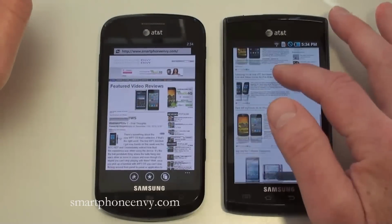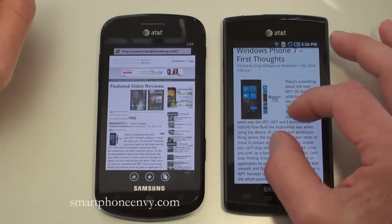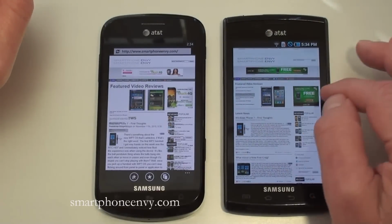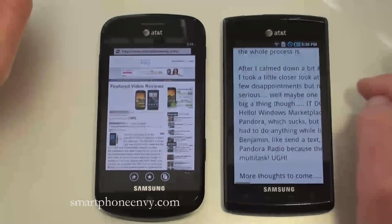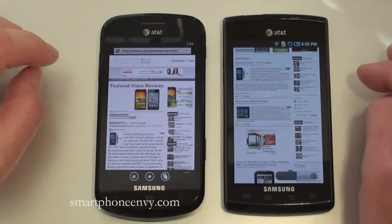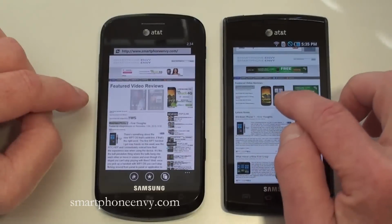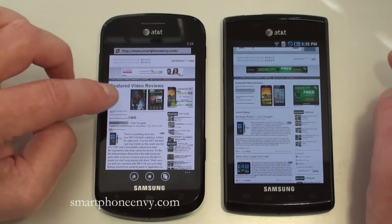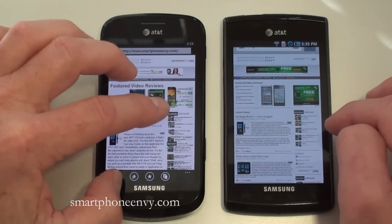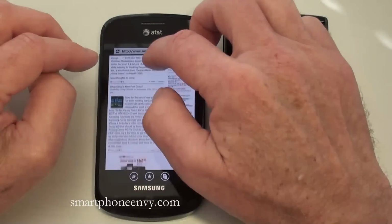The scrolling on the Captivate's very smooth. Double tap to zoom in, multi-touch, pinch to zoom. Also rewraps the text if you double tap. So works very well. You'll notice as far as the way it rendered, you've got the text up along here to the left of the featured video reviews. You've got the featured video reviews except the text is down here. You can also see on the right hand column how it's jumbled all of that together as opposed to laying it out, so there's definitely some rendering issues.